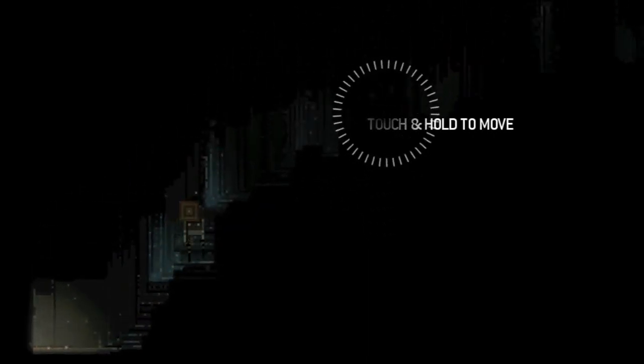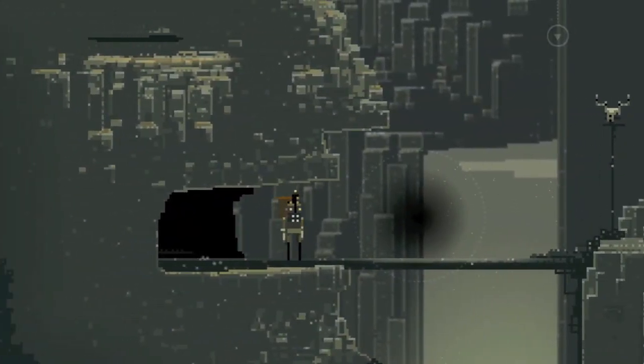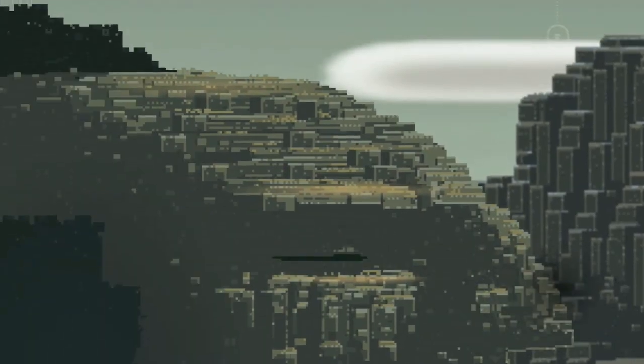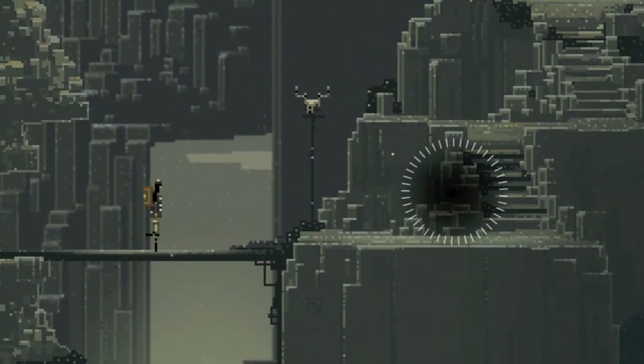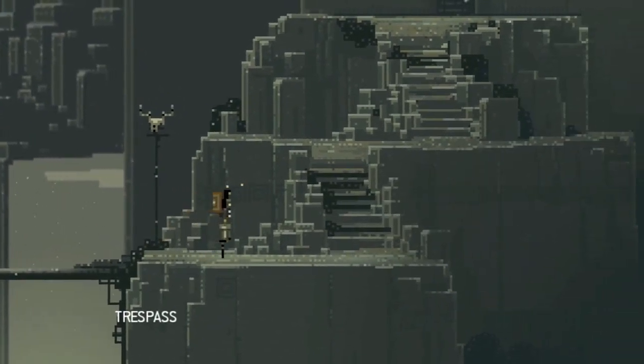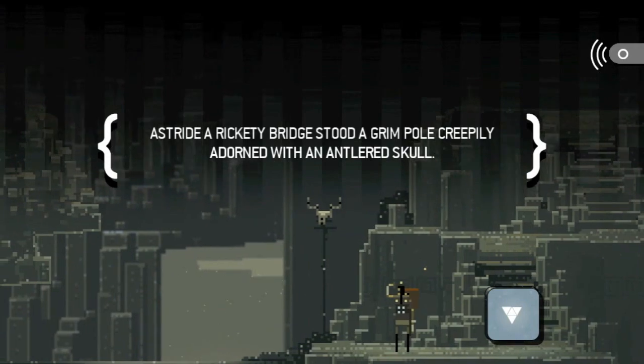Very dark and ominous area right here. This is gonna trigger. Gonna just skip through this. Well, not skip, but like, as in a merry skip, with a hop and a skip and a jump, as the saying goes. Okay, let's go past the deer skull, antlered skull.